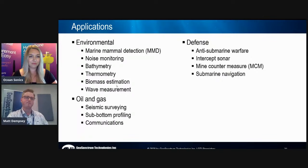Bathymetry: side scan sonars, multi-beam sonars, synthetic aperture sonars, they all use sound and high frequencies to actually map out the ocean floor. So it's much like topography. They use lasers from planes. We use sound underwater, and we use sound to see in the ocean.